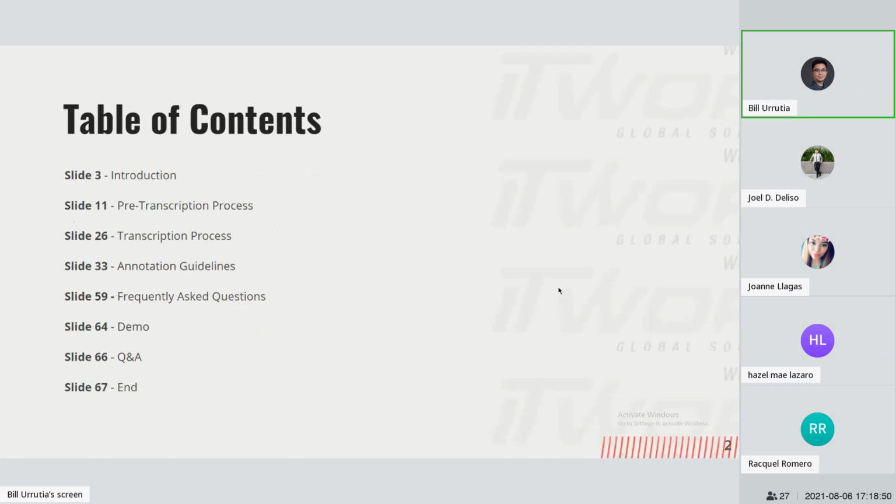So, by the way, I'm Bill. I'm a project manager and business development officer for IT Works. I'm also a team leader. I have a team of my own and a quality assurance, and now I'm also a trainer. So I've been wearing a lot of hats lately, but that's okay, as long as I already know what's in this project anyway.